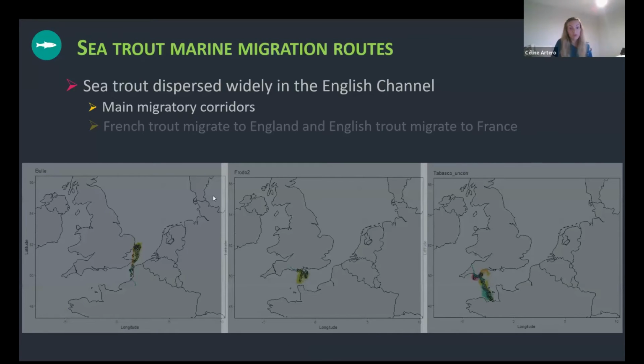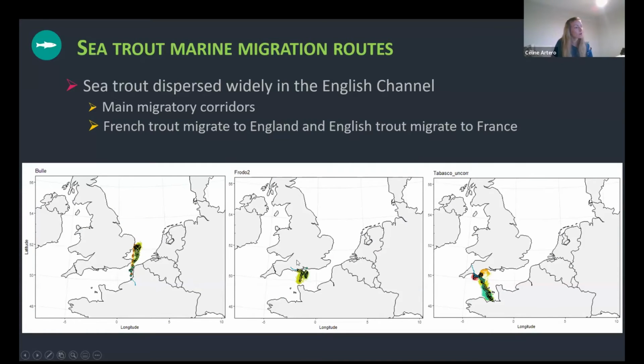And then what we found, so here you've got an example of the migration routes of different fish, like the Brell fish, the Frome fish, and the Tamar fish. Another piece of information you can see is that the French fish are going towards the English waters, and the opposite, the English fish, either the Frome or the Tamar, are using the French waters. So it means that we need to collaborate between countries to be able to do a common strategy to try to improve the management of the species.